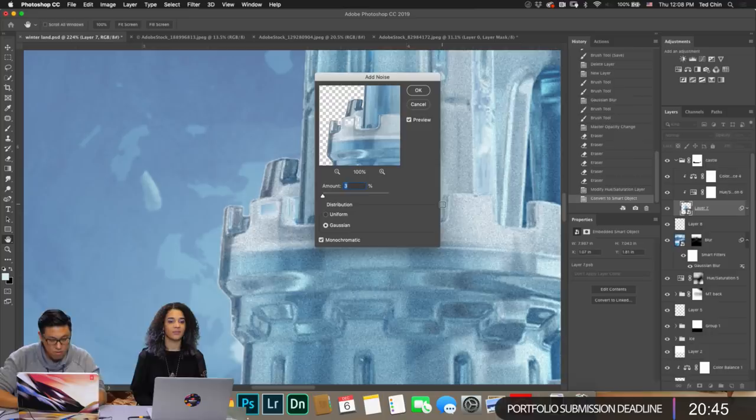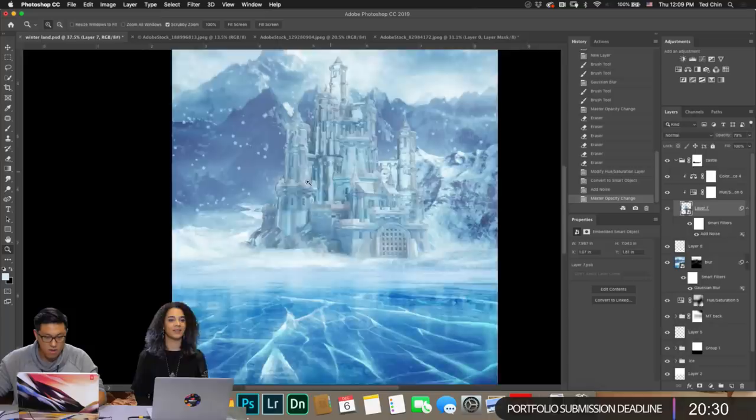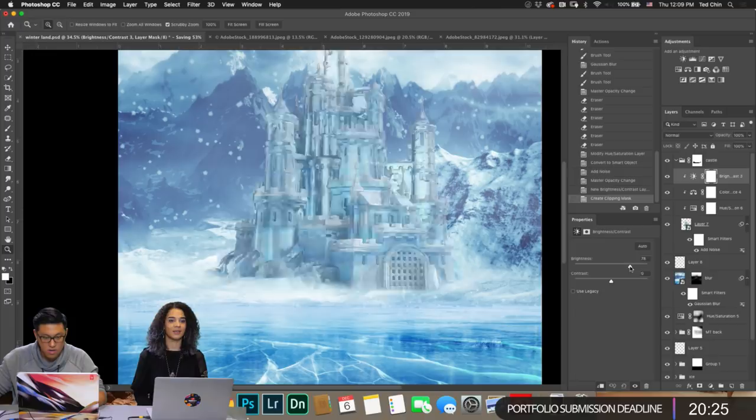Adding noise. Let's find a way to make it look more real, you know what I mean? I'm going to turn it down a little bit. A little bit see-through right there. That's better. And then do a little bit of lighting manipulation.